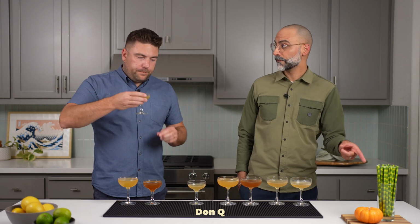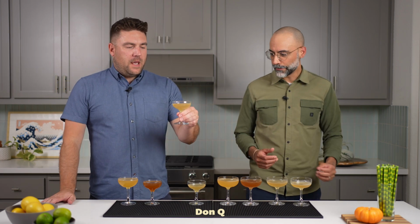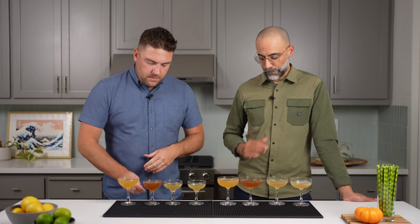Now this is higher in proof too. This is 45% ABV. The first one was 35. Okay. You know, there's a lot more just rum in general there. Yeah, but I don't necessarily taste rum as much as just vanilla. Yeah, that's fair. Let's move on to the Blackpool.